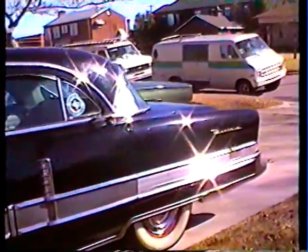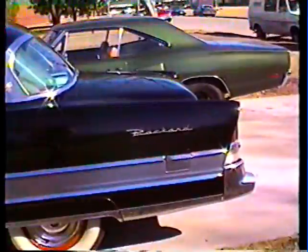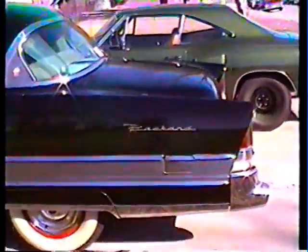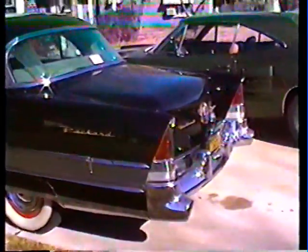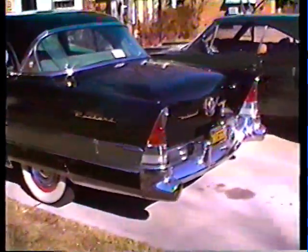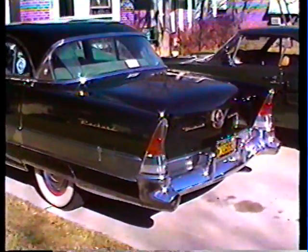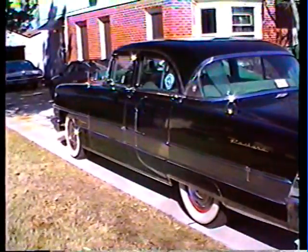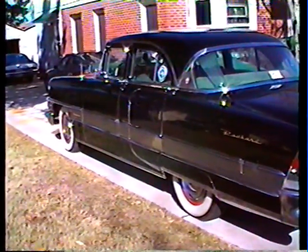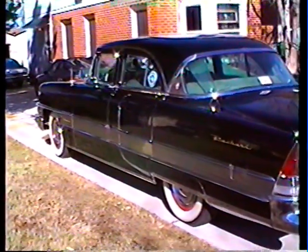She's been driven to 4 National Packard meets: Pittsburgh, Chicago, Birmingham, and Detroit. In 1988, we won first prize, Best Unrestored, back to 1946. At Detroit last year, 1989, I got second place, Best Unrestored.